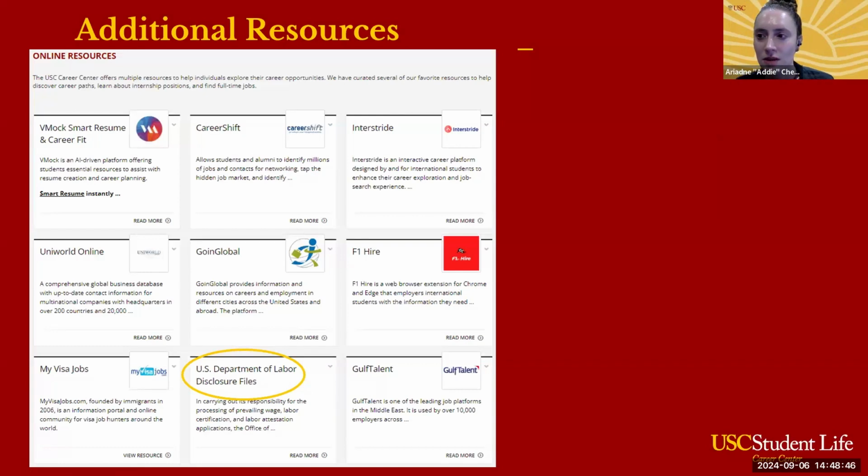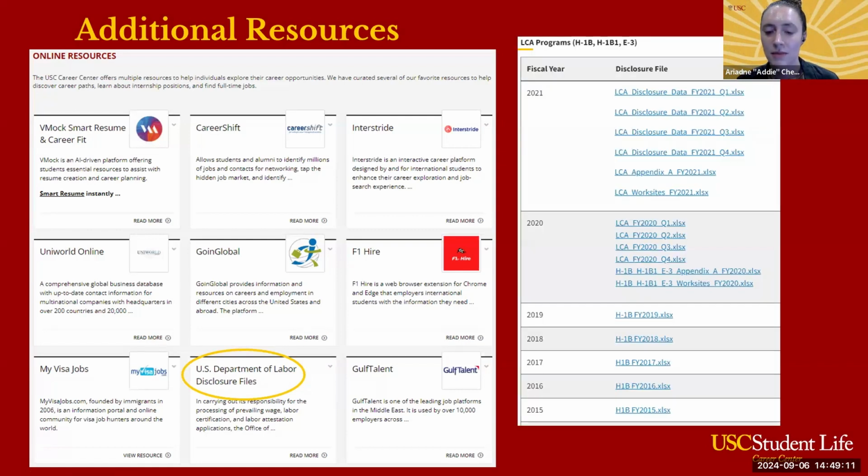One that I wanted to share with you first is the US Department of Labor disclosure files. This is basically a little known secret that the Department of Labor publishes every quarter all of the visa petitions for the past quarter. That also includes not just visas, but green cards, permanent residence, any type of work authorization. They disclose all the data on all of those. I've put the link here because it's really hard to find by Googling. So you can access it on the website.